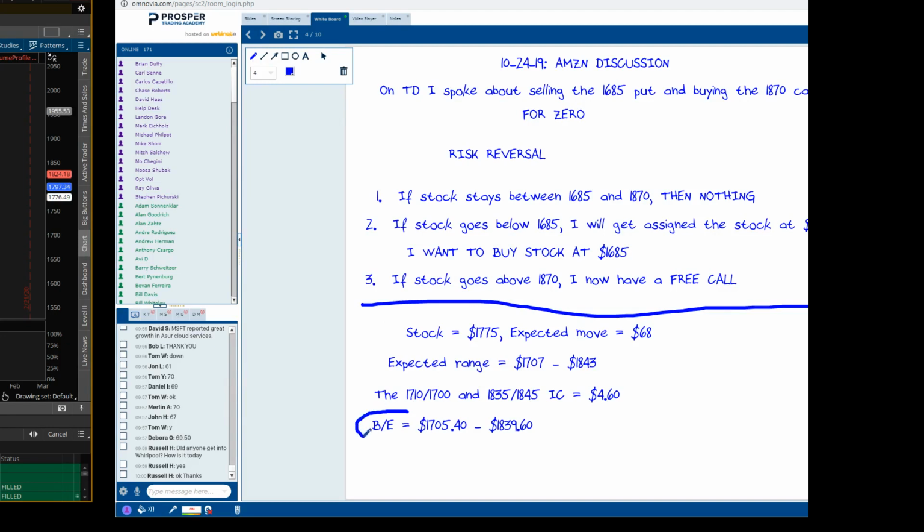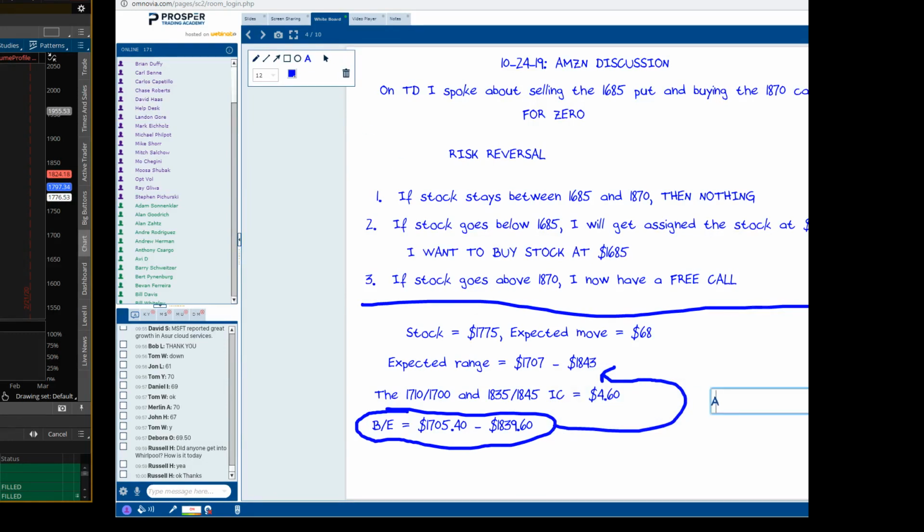Okay, break-evens on both sides are slightly inside. Actually, on the downside, that break-even is fine. On the upside, it's a little tight. However, the $4.60 gives us what sort of reward to risk? Only 0.85.